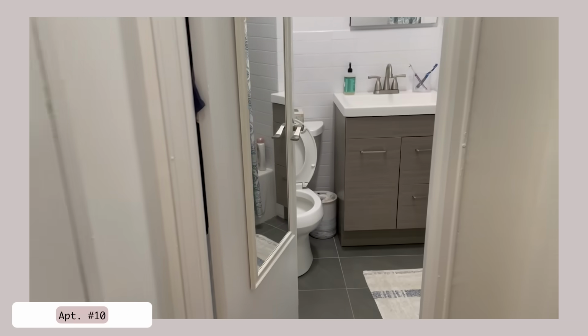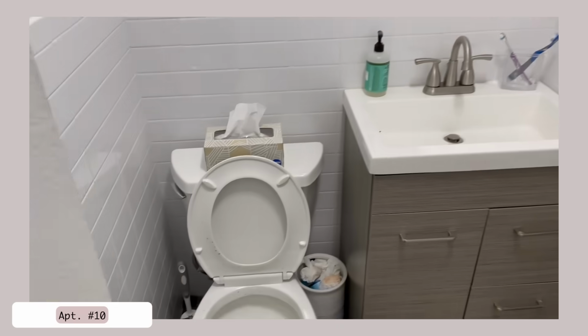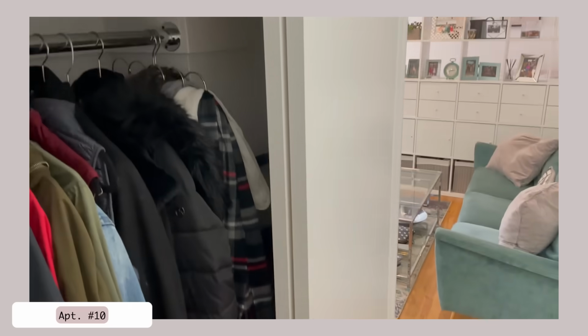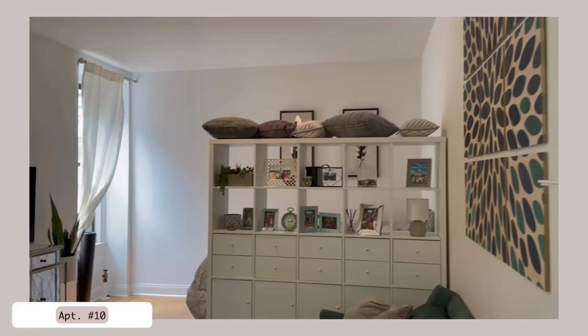So when I toured this place, the previous tenant was still living here and they gave me permission to film. And I also did like how their furniture was still here, so I can kind of see how much stuff can fit in this studio. So first off, the bathroom, I really liked how clean it was. It's very modern, obviously it looks recently renovated, very spacious as well. Into the living space, it's just a really big square. It is a little small, but I do appreciate how tall the ceilings are because it makes the space feel a little bit bigger than it actually is.